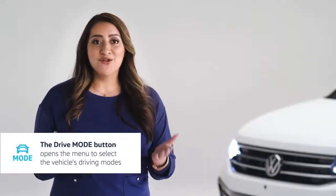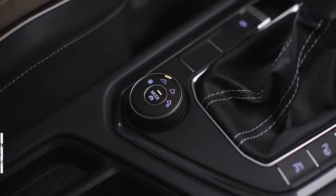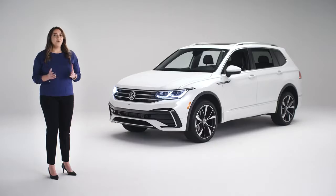That same flexibility is yours in how your Tiguan interacts with the road. Depending on where you're driving or just your mood, you can change your drive mode. Press the button on this knob on your console to toggle through Eco, Normal, Sport, or Custom drive modes. You'll see each on your infotainment screen, where you can also choose and save the settings for your custom driving mode. The same knob, when turned, lets you adjust your 4Motion all-wheel drive to the terrain you're on.